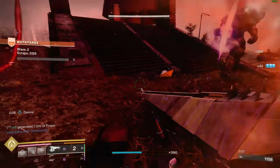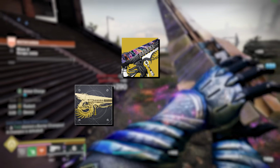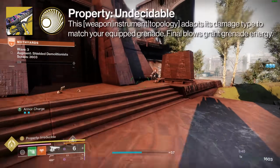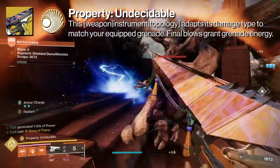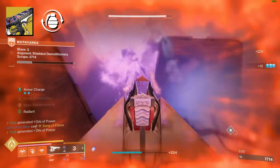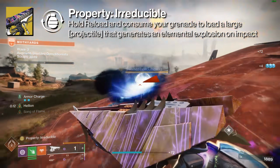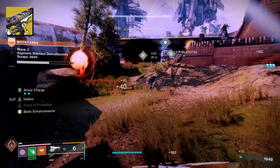Now, with the acquisition out of the way though, in today's video, we're going to be looking at Tessellation, its catalyst, and the crazy synergy it has with one of our new supers. But first, doing a quick pass of Tessellation itself, its main perk is Property Undecidable. And it says, this weapon, instrument, topology, adapt its damage time to match your equipped grenade. Final blows grant grenade energy. Now, its secondary perk is Property Irreducible. And this is where you hold reload and consume your grenade to load a large projectile that generates an elemental explosion on impact.